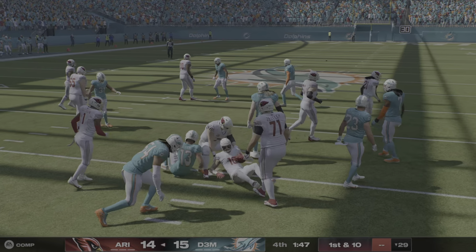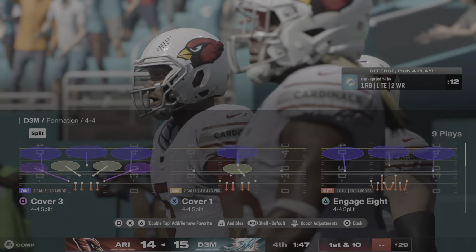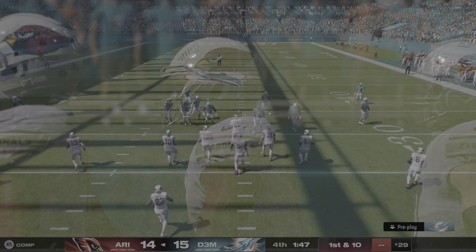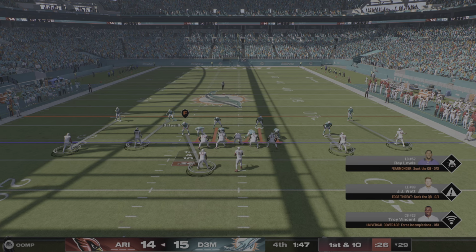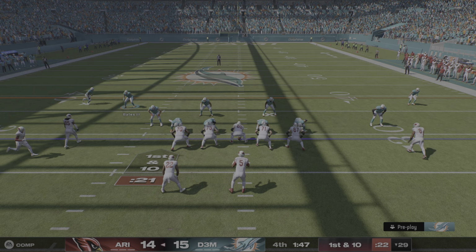And it's a pretty good return here as he'll get this up to the 29. Now it's the Cardinals' turn, trailing by one after the two-point conversion. 1:47 on the clock. And they need about 35 yards to get in range for a winner as they come up on first down.